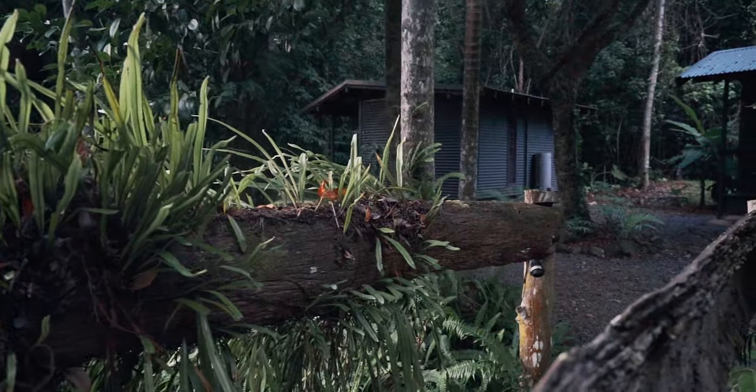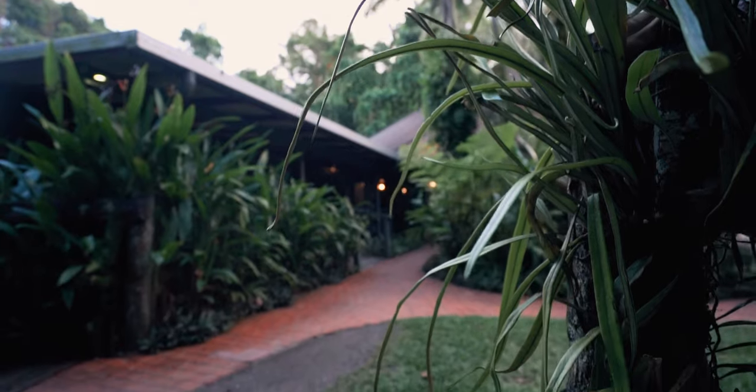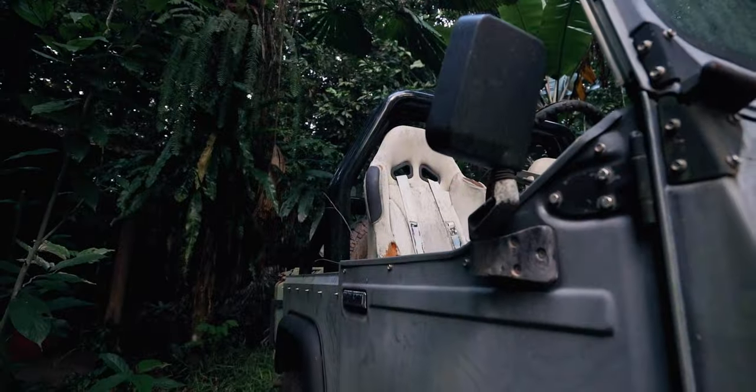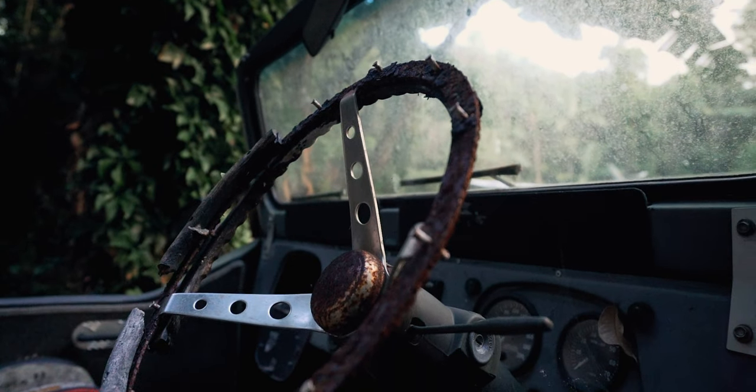Honestly guys, this camp is like being on the set of Jurassic Park, with rainforest epiphytes and ferns growing out of everything. Not Jurassic Park-y enough for you? There's even an abandoned Jeep that is slowly being rusted away as the jungle grows up around it. Come on.